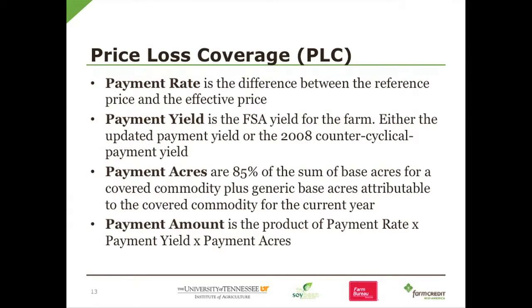Just to get a little bit of the language out of the way: your payment rate is the difference between the reference price and the effective price. Your payment yield is the FSA yield for the farm, either the updated payment yield that Jason was talking about or the 2008 counter-cyclical payment yield. Your payment acres are 85% of the sum of the base acres for a covered commodity plus your generic base acres attributed to that covered commodity, as Jason indicated, based on how you reallocate your base. Your payment amount is the product of your payment rate times payment yield times payment acres.